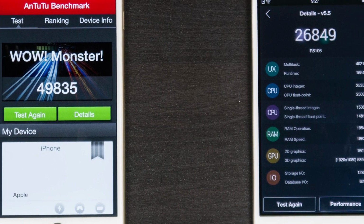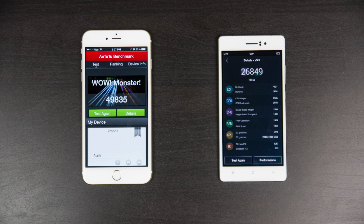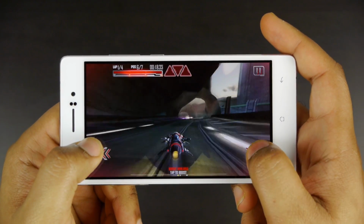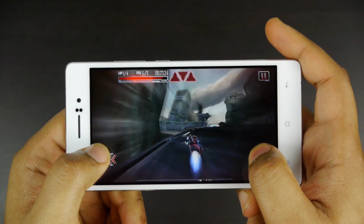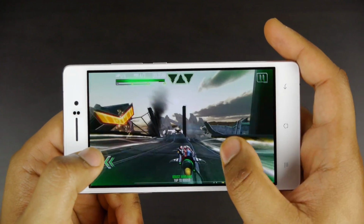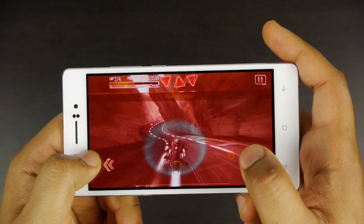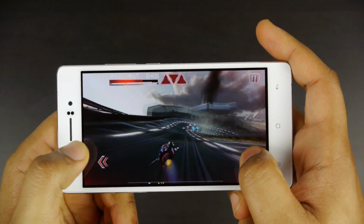And the same kind of trend is followed in our Antutu benchmarking score, where the iPhone 6 is a lot more powerful in terms of overall CPU and GPU performance. Now, the GPU on the Oppo R5 is the Adreno 405, which is definitely good in terms of delivering good, consistent gameplay on especially higher-end, more graphically intensive Android games. I didn't experience any lag, any frame rate drops, or anything like that, so a pretty good gaming experience on the Oppo. And even though the iPhone 6 is a higher performing device, I don't really find any complaints about the technical specifications on the Oppo.